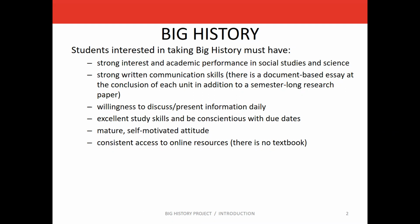There's a lot of graded discussions. There's a lot of project presentations. And then even just every day when we go over a new concept or a new theory, there is a lot of expectation for daily discussion. There's a lot of, like I said, projects. So someone who is conscientious with due dates, and really just interested in learning new things.